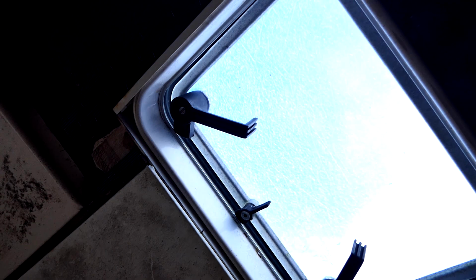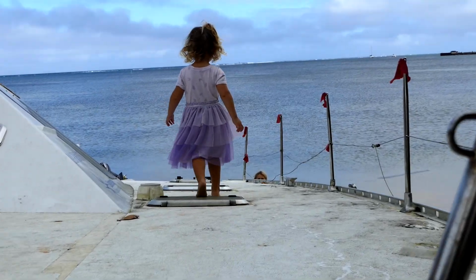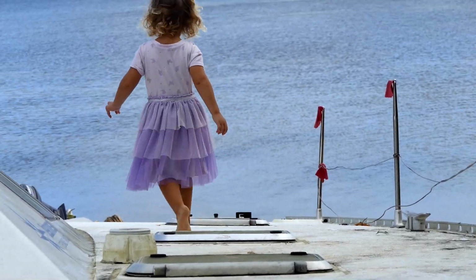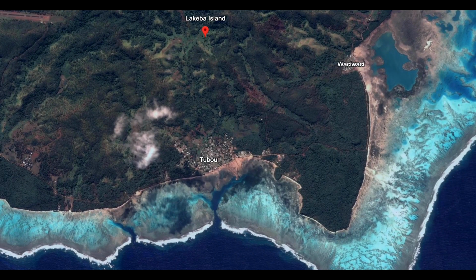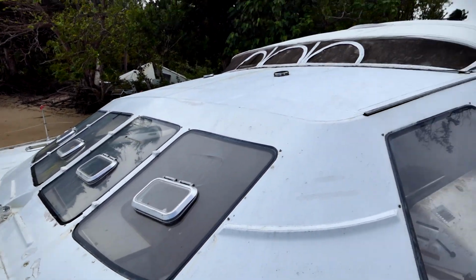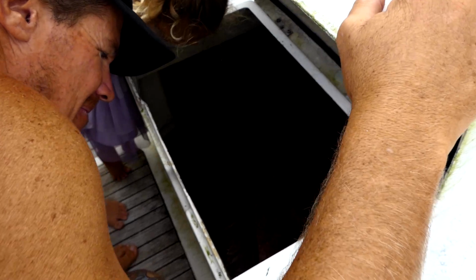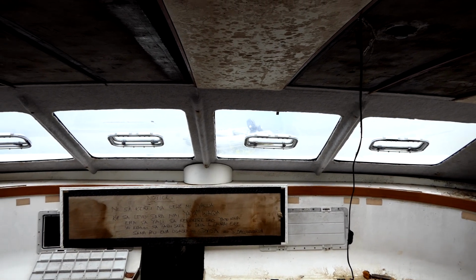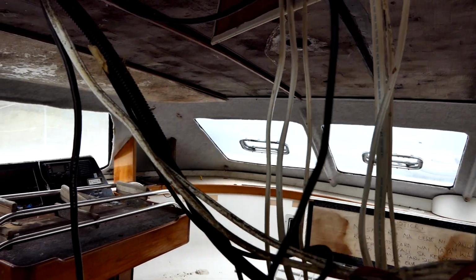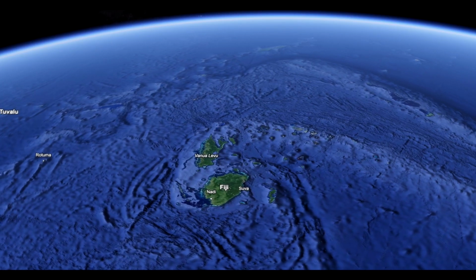Wrecks have always fascinated me. What happened and how? The story of Saravá, as told by the locals, is this. A delivery captain sailed the boat here to the island of Lakemba and anchored off the reef. The owner of the boat then flew in to Lakemba on a small plane with his family and luggage, ready for their Fiji holiday. The owner then went out to the catamaran to join the captain to help bring her in through the narrow reef pass, and that's where disaster struck. The boat washed sideways onto the reef, too far from anywhere for help or salvage.